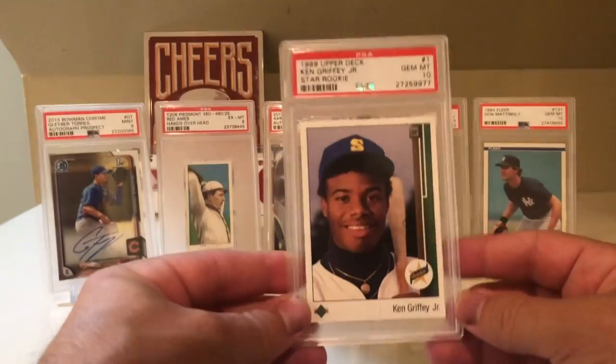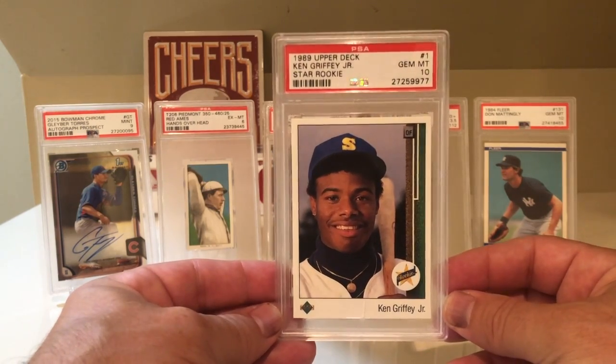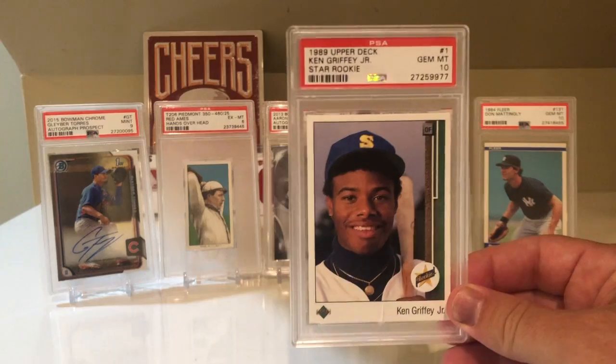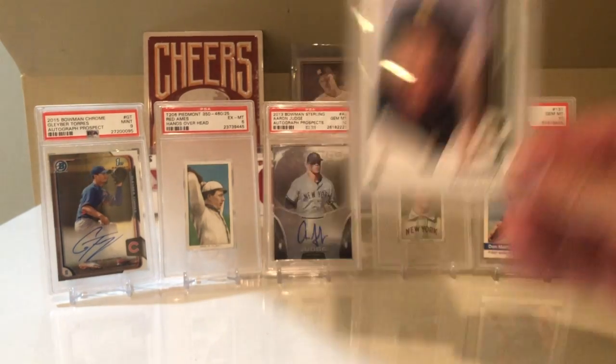At number 29 is the Ken Griffey Jr. in a PSA 10, the Upper Deck card, one of the most iconic cards in baseball history. Got to get that in a PSA 10.